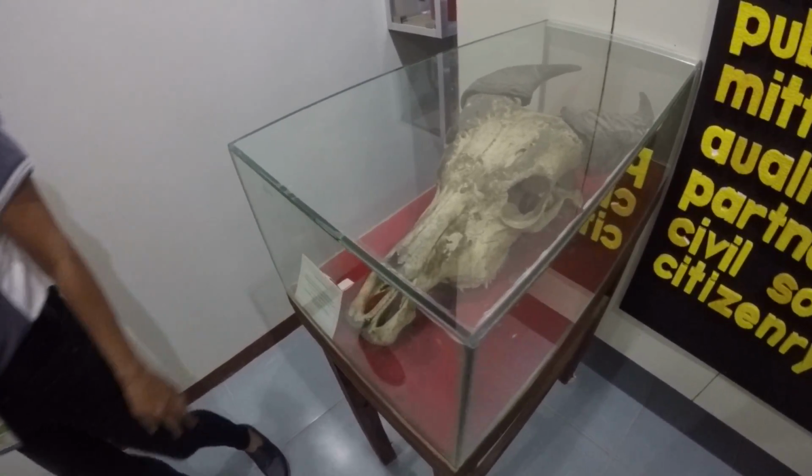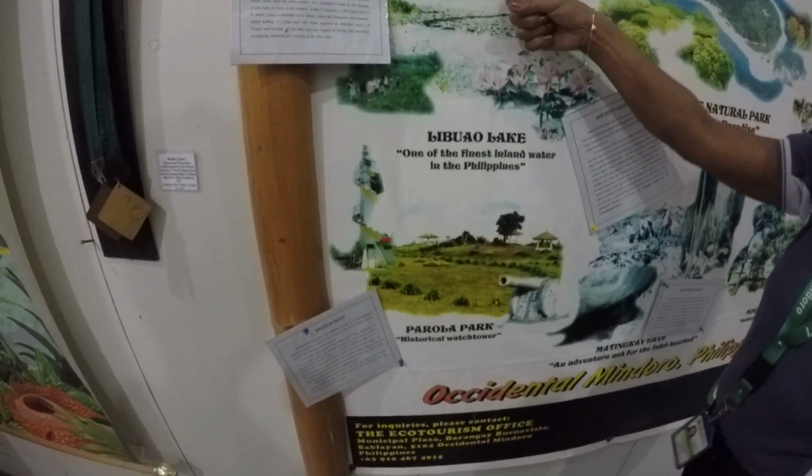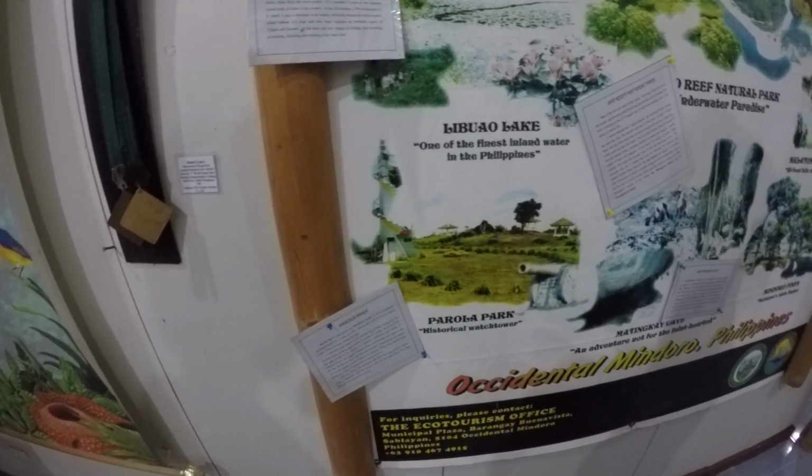Looks like a caramel. These are the spots of Sablayan. You have been there already. That is a Parola. Dibao Lake. Today I went. The prison. Have you been there? Have a permit.